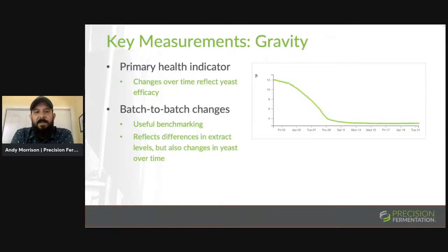So gravity, obviously, is your primary indicator for fermentation, right? We are all glued to this because this is what gives us an idea of how much alcohol is being produced, which is the key thing for TTB, and making sure that you're within legal limits, and presenting the product in a way that the government approves of, right? So gravity is a really key metric, but it also reflects what the yeast is capable of doing, right? How much sugar is it consuming, and how healthy is it? What does that rate look like? So changes in the yeast over time can be reflected in the shape of gravity curves.